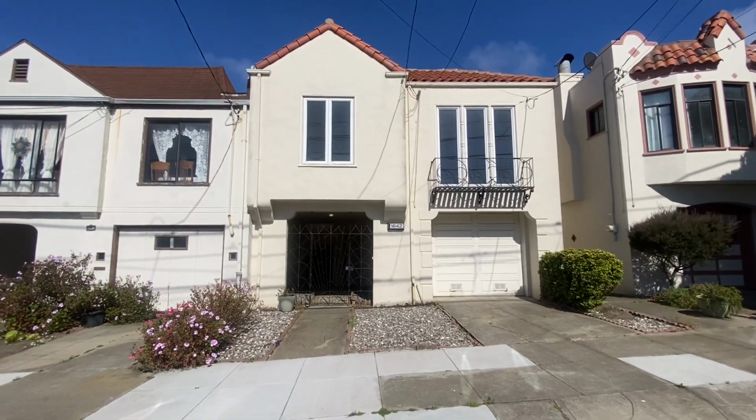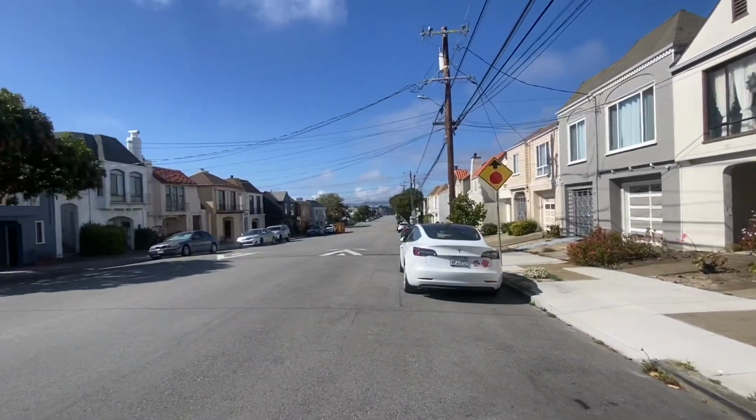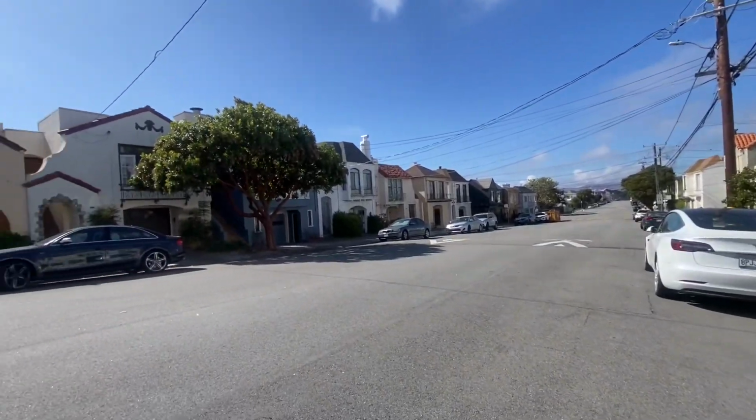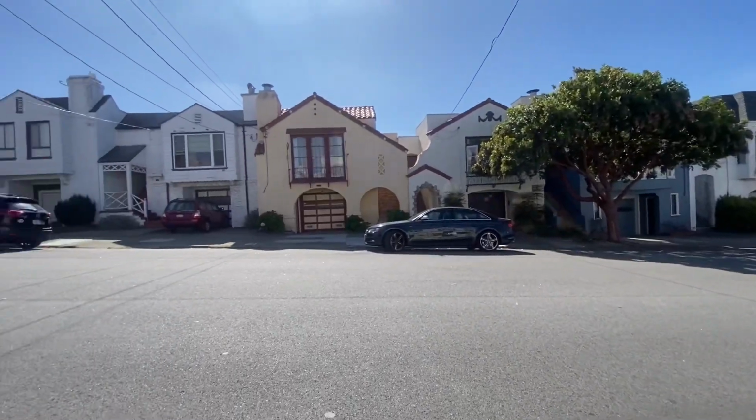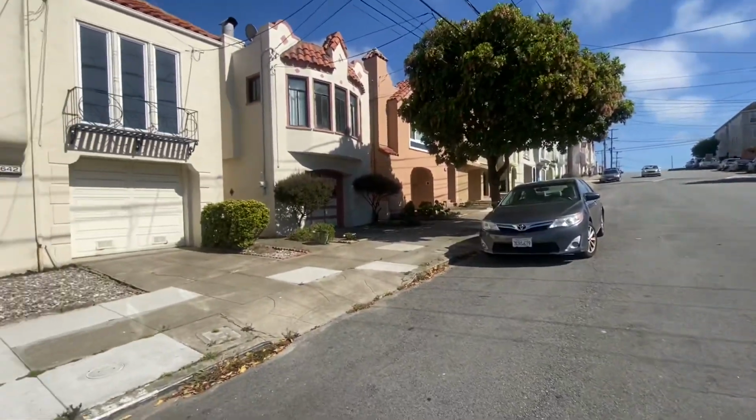Hello, this is a video tour of 1642 30th Avenue. And this is the exterior of the building. As you can see, it is a very quiet street located in the Sunset District.